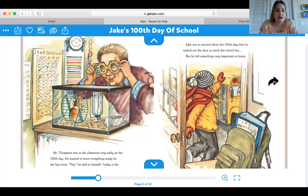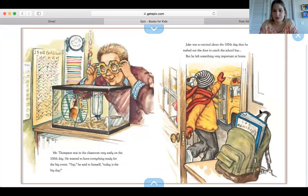Mr. Thompson was in the classroom very early on the 100th day of school. He wanted to have everything ready for the big event. Yep, he said to himself, today is the big day. Jake was so excited about the 100th day of school that he rushed out the door to catch the school bus.